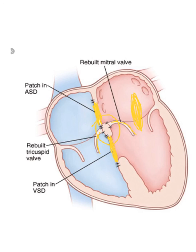So that's AV canal, or AV septal defect, atrioventricular septal defect. In a nutshell, a 15-minute nutshell.